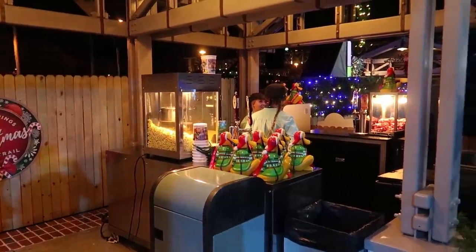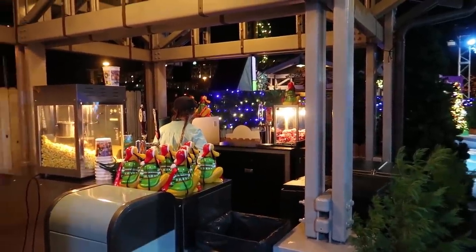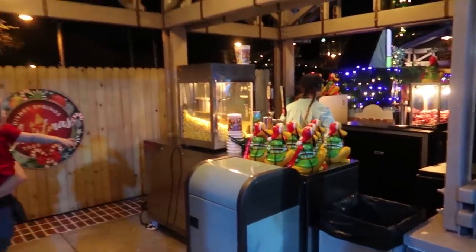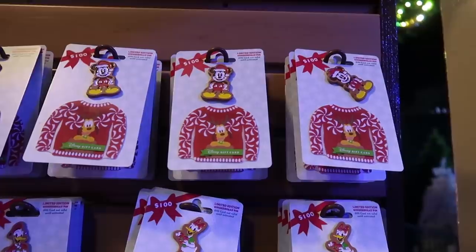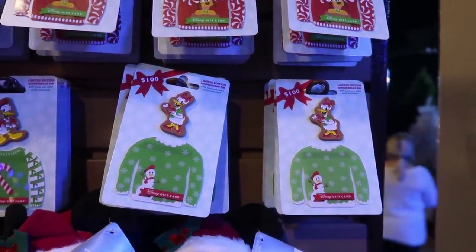They have a section here where you can buy beers. It looks like they've got like Captain Morgan on tap over there. They've got the Pluto popcorn bucket. And they've got all kinds of other stuff you can buy here, like ears and the such. Check this out. They have gift cards that come with pins. Those are neat. The pins look kind of weird.